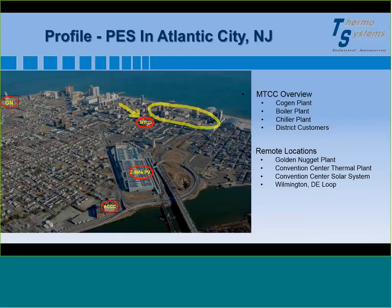So there's 13 locations which they're selling mostly to casinos, which makes it critical. They have contractual agreements with their customers that they always have to provide chilled water of a certain temperature, steam of a certain quality, and the issue comes if they stop serving the casinos with chilled water in the middle of August, everyone's going to go to a different casino. So it is a critical facility that runs 24/7.